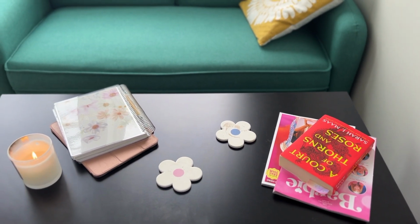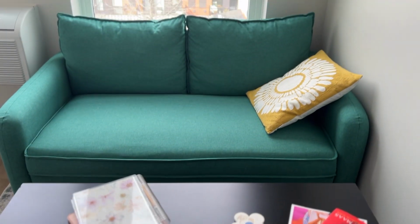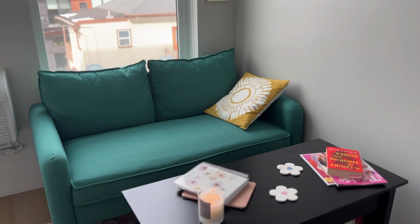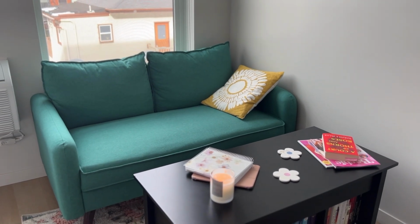I usually eat dinner on this couch, and I will say sometimes I miss having a dining room or a kitchen table to eat at. It does get a little old to never have just an actual table setting. I'm always just kind of on the couch, being a couch potato, watching my show. But maybe I would be doing that either way. So I don't know what I'm complaining about.